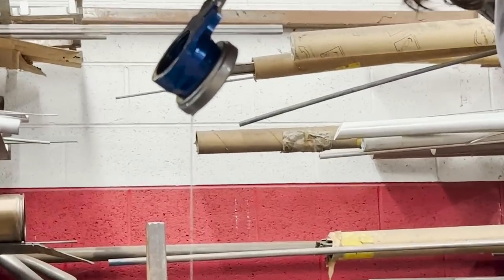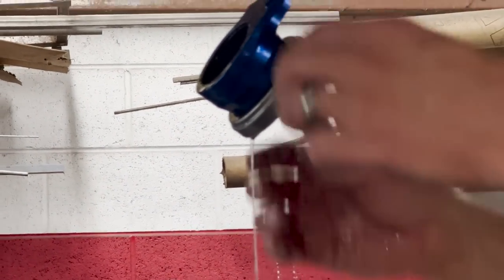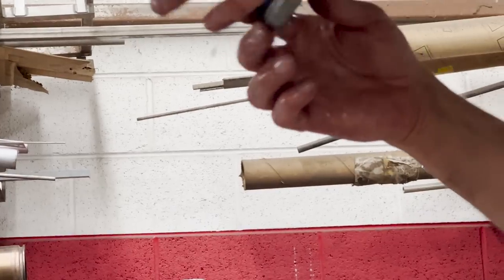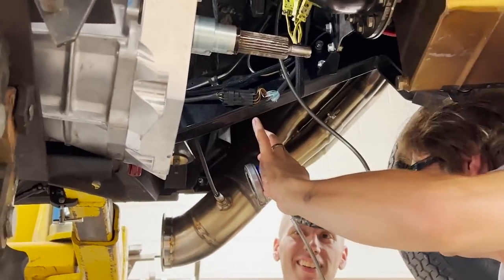Why is that so tight on? Okay, we're gonna fix that. I think because it needed to have a little lube on there. So now you have some extra lube. Just put it on there. It won't do that the next time.